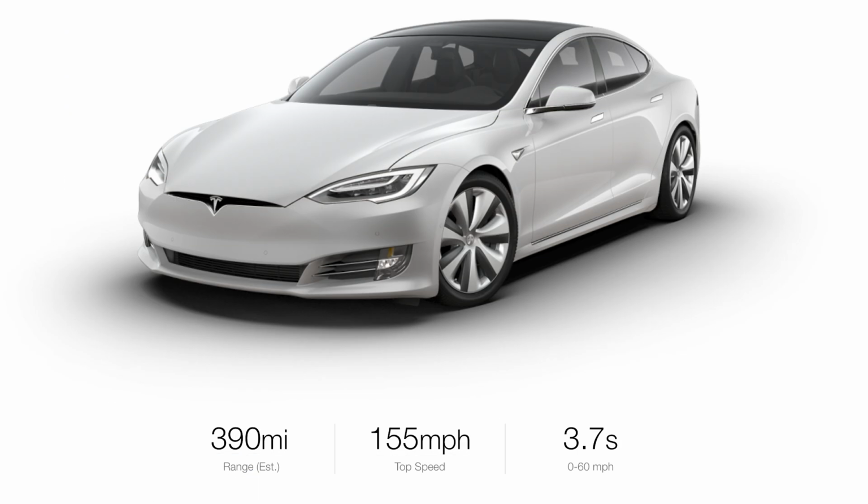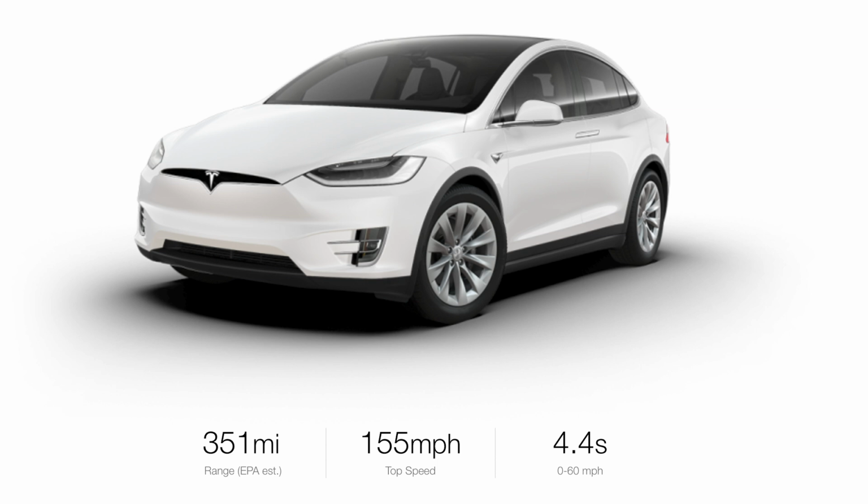The Model S comes with a new range of 390 miles, which is up 17 miles from its previous stated 373-mile range, which is probably from both battery efficiencies and the new 19-inch aero wheels. And the Model X comes with a new 351-mile range, which is up 23 miles from its previous 328-mile range. If you don't already have this range and you bought a Tesla within the recent months, whatever that means, you'll soon get it via a free software update.